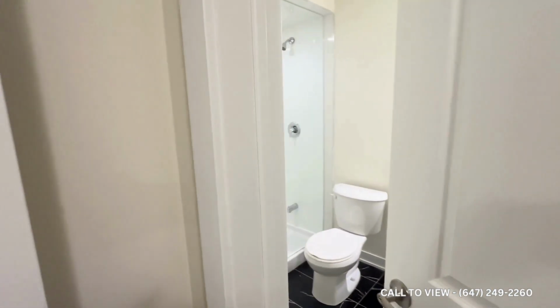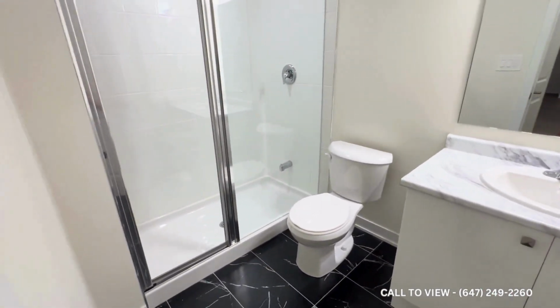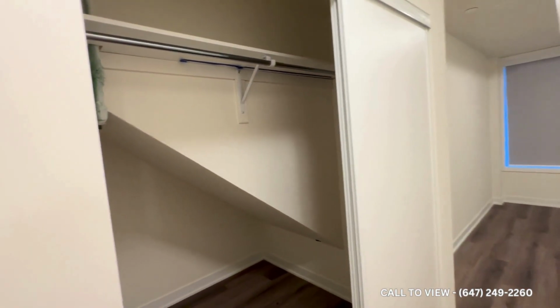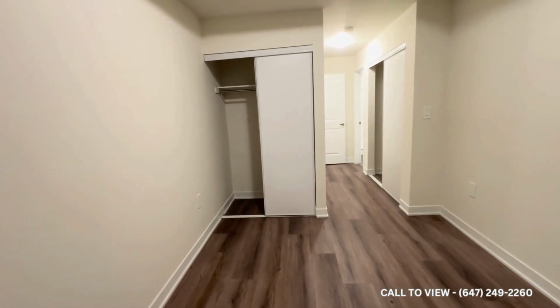We have the ensuite bathroom, has a beautiful big stand-up shower, nice vanity, tons of cupboard space. We have a big closet right here, lots of storage in there. Then moving on into the main room, you can comfortably fit a king or queen size bed in here, and we have a second closet right there.